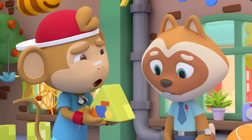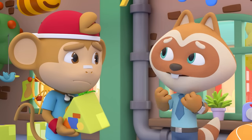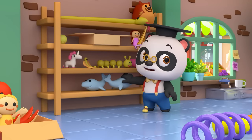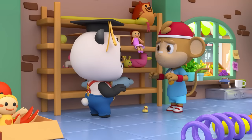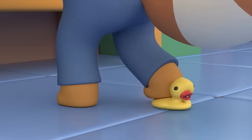We'll rebuild your big pile of... Big pile? It was a carefully constructed product display. We'll have this place cleared up in no time, Richie. There's just one more box of toys to put out. Oh, let me help, Dr. P. Oh, no. I'll take care of it. Thank you. Huh?